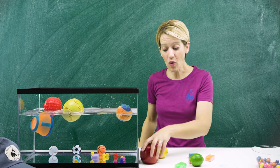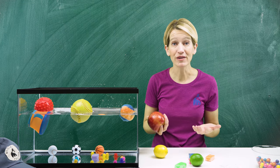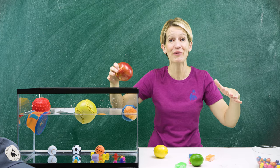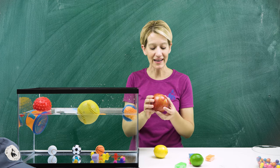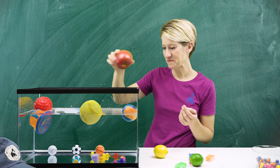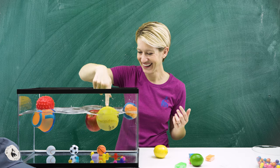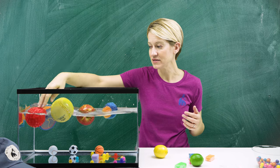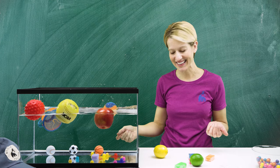Okay. Well, oh, what about the apple? Have you ever been bobbing for apples when all of the apples float on top of the water and you have to plunge your head in and try to grab them? That is so much fun. All right, well, let's put the apple in. I think this one is gonna float. Do you agree? Okay, let's find out. It does. Okay, so far, all of our big items are floating and our small items are sinking.